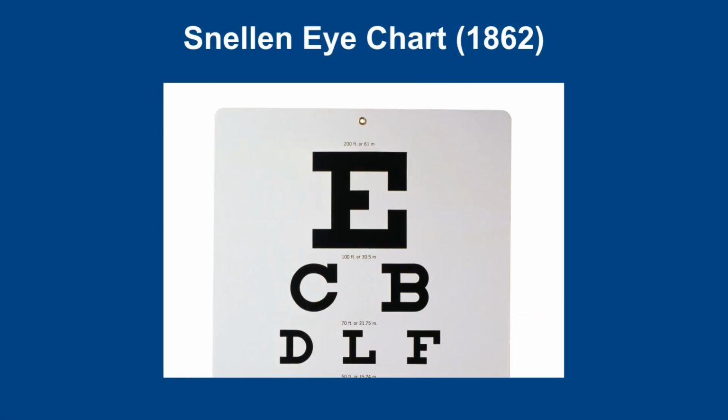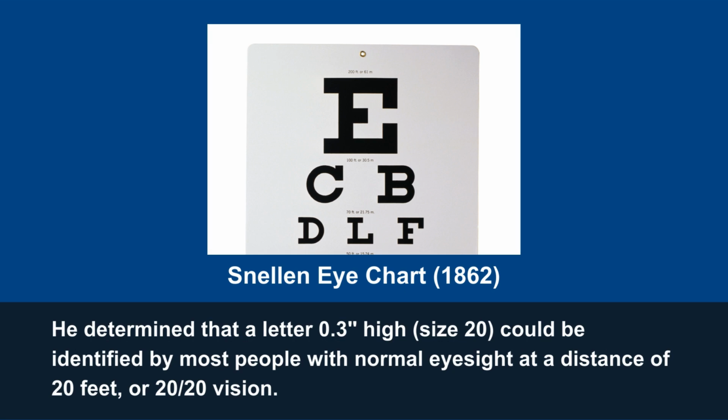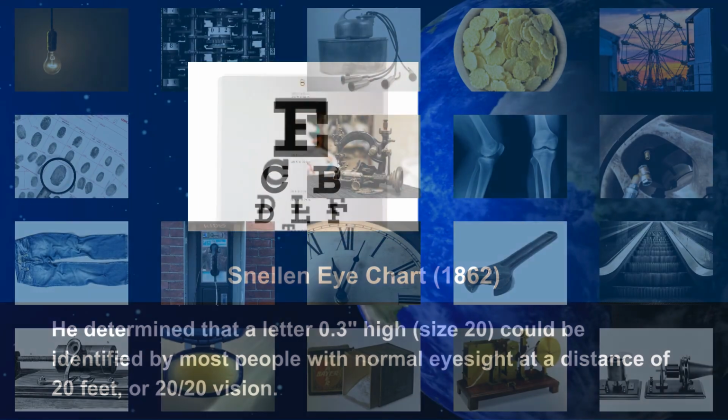Snellen eye chart, 1862. Dutch ophthalmologist Herman Snellen developed the eye chart in 1862. He determined that a letter 3/10 of an inch high, or size 20, could be identified by most people with normal eyesight at a distance of 20 feet, or 20/20 vision.